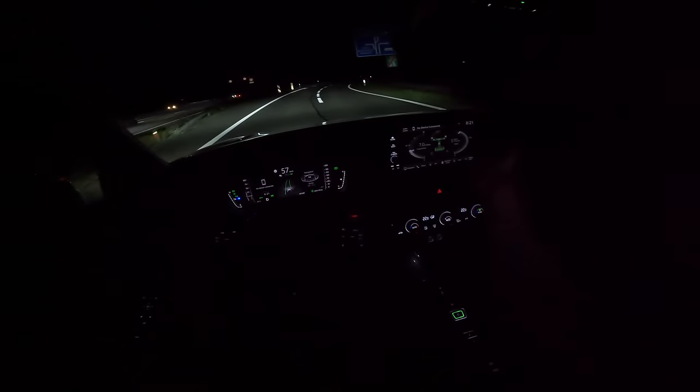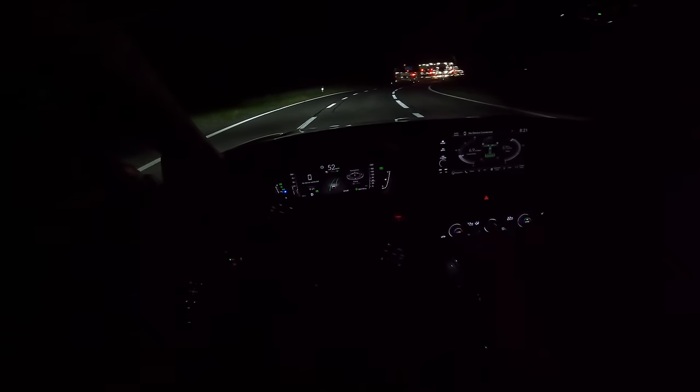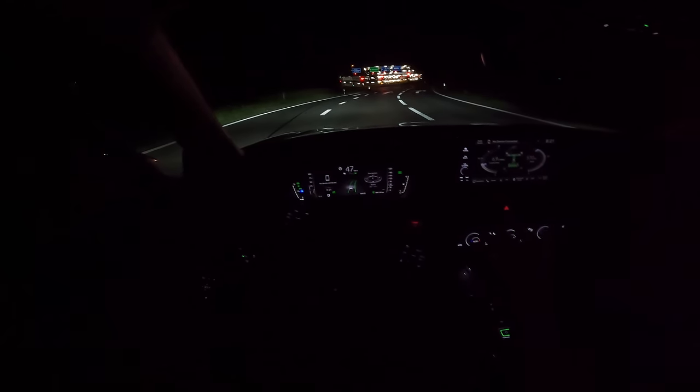And the battery is almost full. How cool is that? 7 liter consumption. Look at this, it holds between the lanes even now.